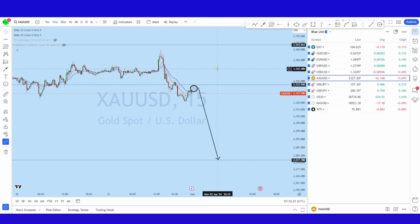Now let's look at the yen pairs. Let's see how the market might be doing with dollar yen and GBP JPY.